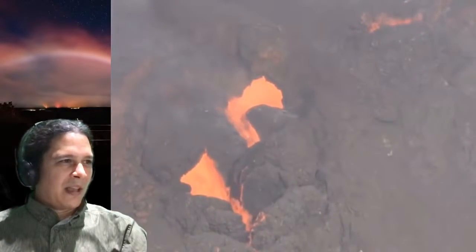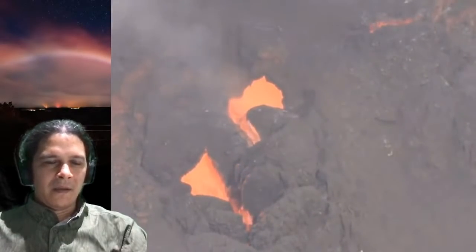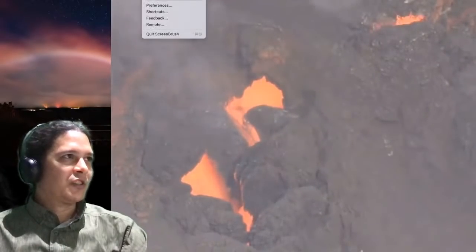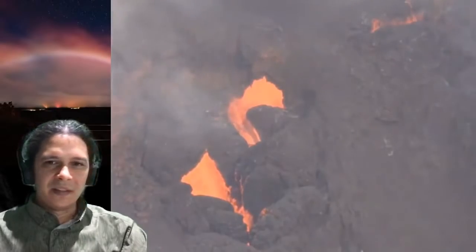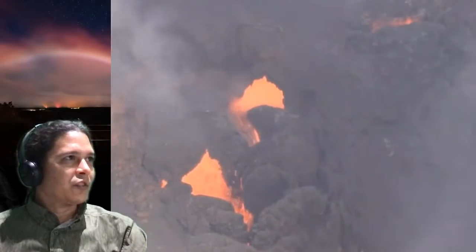And now we're zoomed in on that western vent. You can see that it's spattering intermittently. But it's kind of started and stopped again. So there's definitely some changes in the dynamics of that vent. The video is going to switch here to the next vent over in just a second.